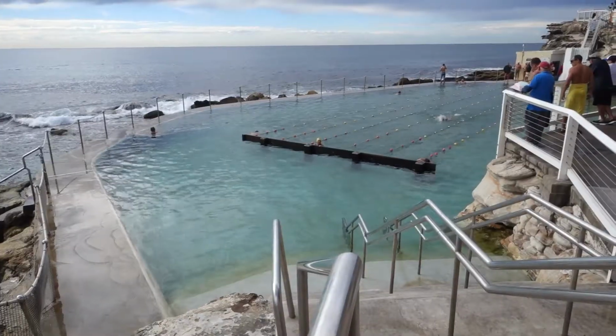It's not too sunny, so it's gonna be great. It was a cloudy morning, but the sun is just starting to come out now, and I'm just reaching Bondi Beach, which I'm told by my Airbnb host that there's a really nice enclosed free pool here.